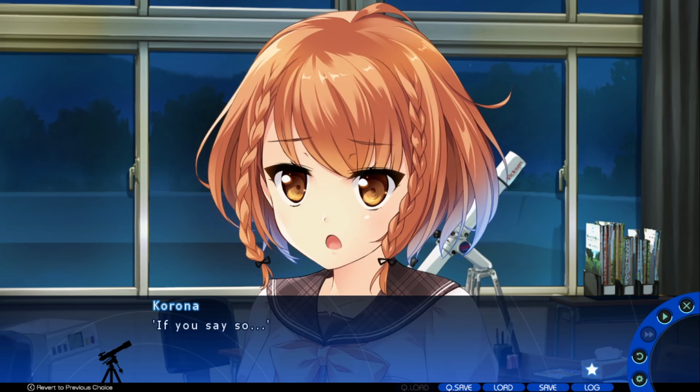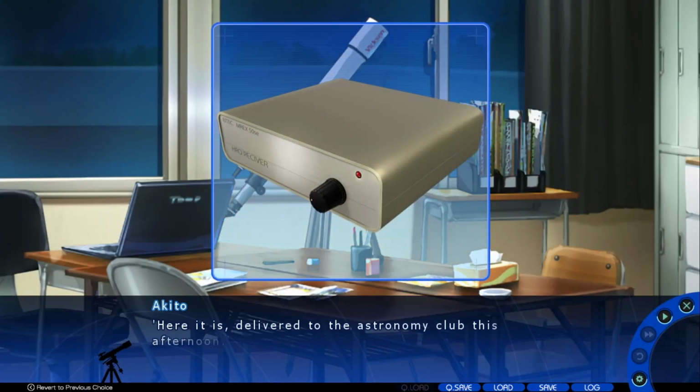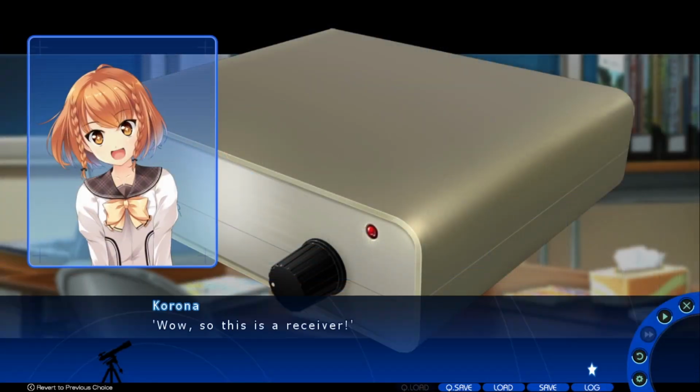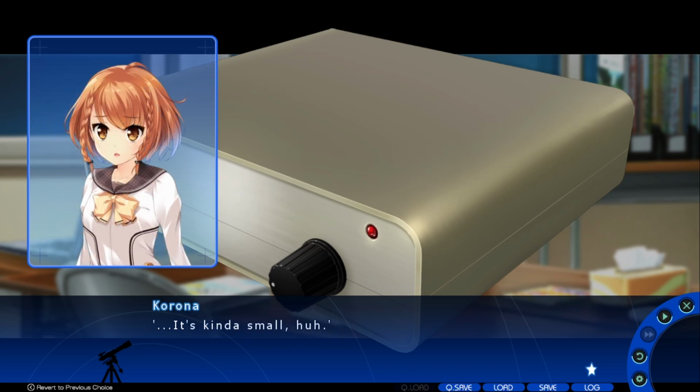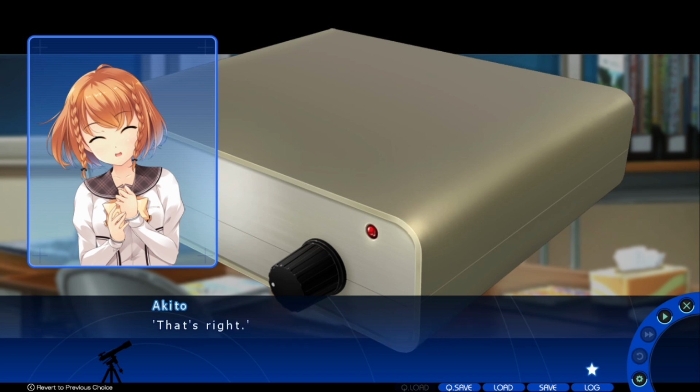Here it is, delivered to the Astronomy Club this afternoon. Correct. I showed it to Korona. I think the word is compact. That's right. Limited functionality made things easier for us. We didn't need it for anything other than radio meteor observation.